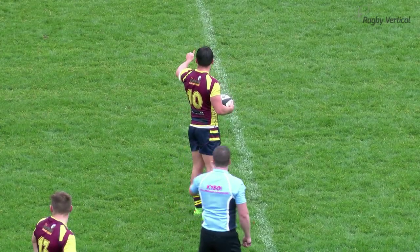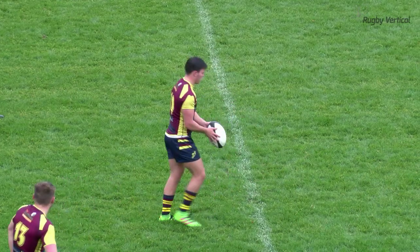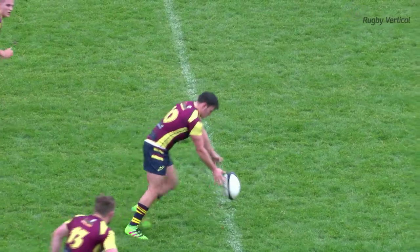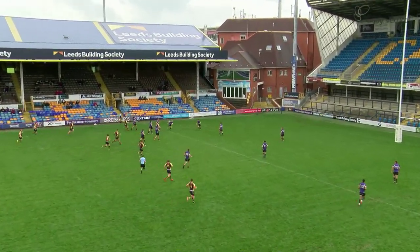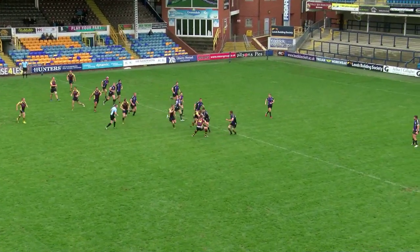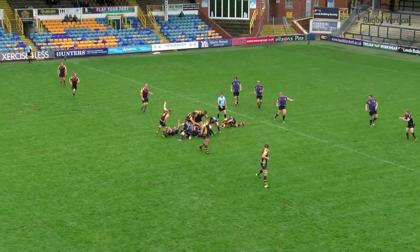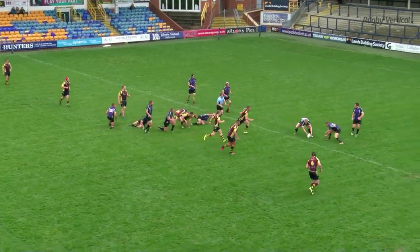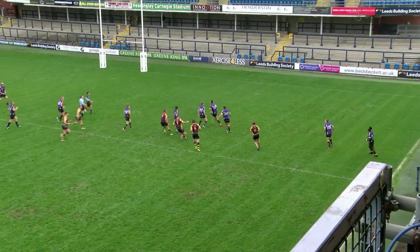How do Cardiff respond? Cardiff Met, how do they respond here? Simpson with the restart. The Yorkshire side with a one-man advantage as well. They really have been under the cosh for the first 20 minutes of this second half, but now they're sensing something special here. They have that one-man advantage, just to remind you.